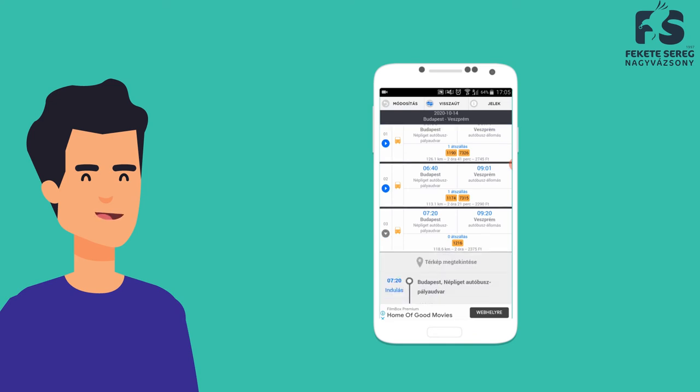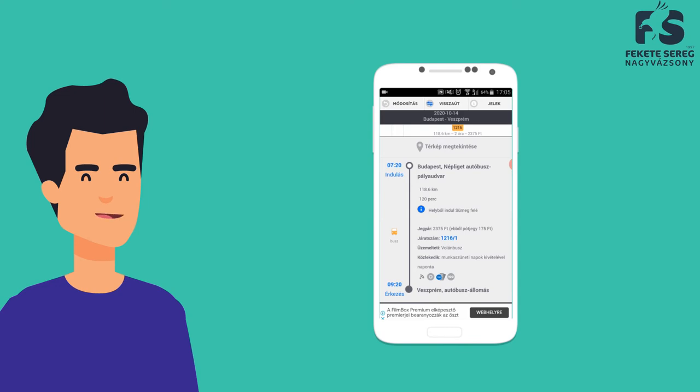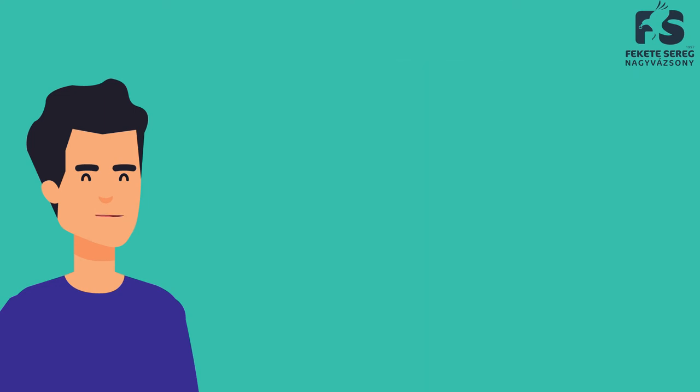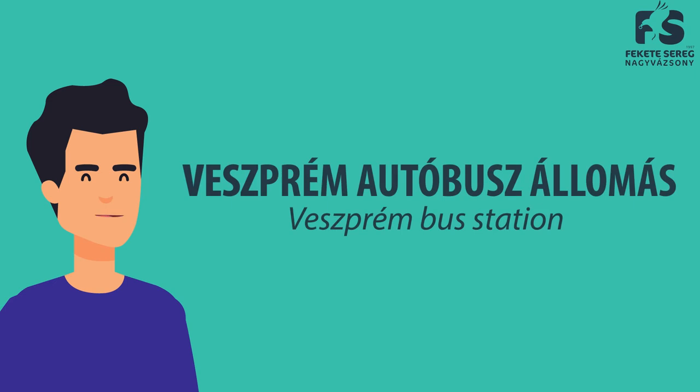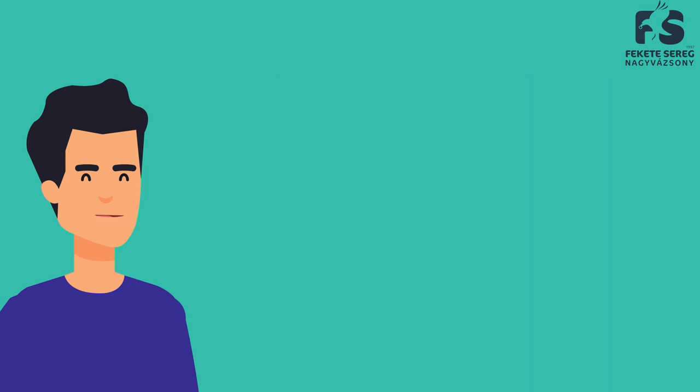You will have the number to identify the bus, so that will help you to find the platform from which the bus will leave. The bus will take 2.5 hours, more or less, and you will need to get off the bus in Veszprém autóbusz állomás. That looks like this. But if you have doubts, ask the driver.